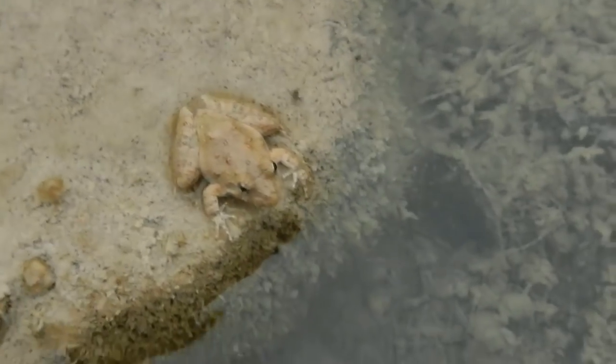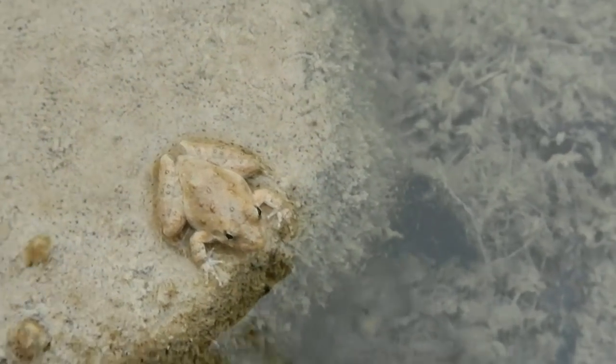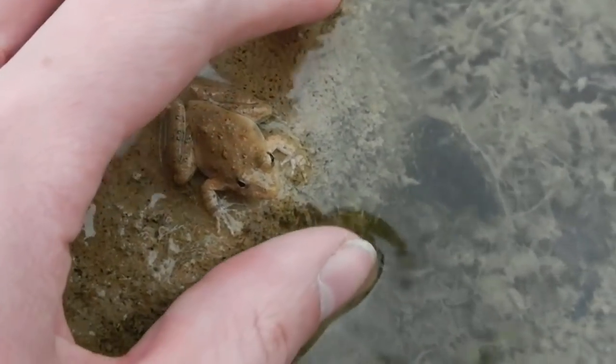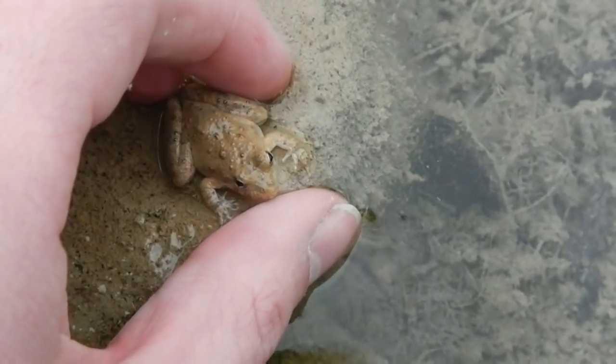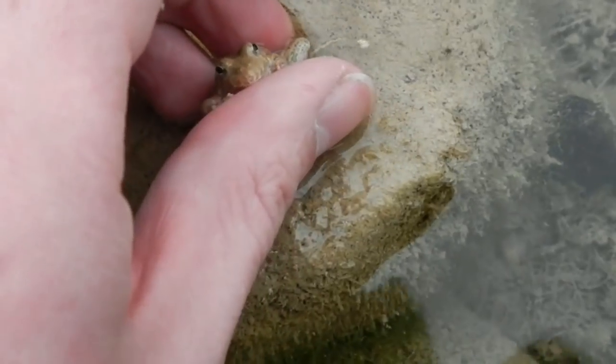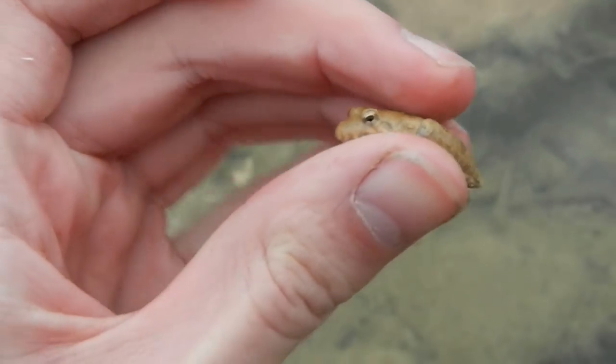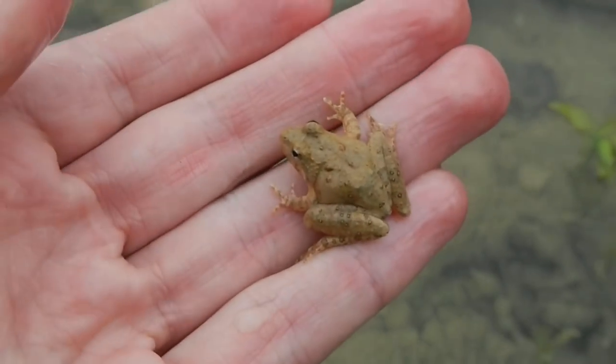This one's a nice orangey tan. That is really pretty. It looks kind of like a creamsicle, like an orange pop color. Don't think he's going to let me grab him. Maybe not. Hi, buddy. There he is. Gorgeous frog. One last find for the road.